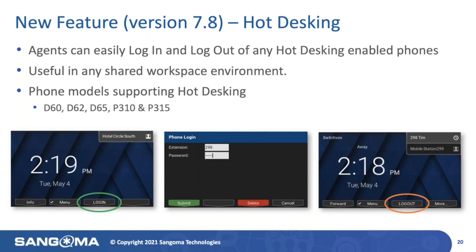When the login button is pressed, the phone user enters their main extension number and their voicemail PIN code and presses the submit button to log into the phone. To log out, the phone user simply presses the log out button, confirms that they wish to log out, and the phone will automatically do so, once again showing the login button.